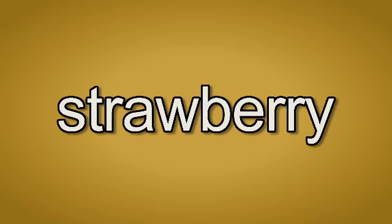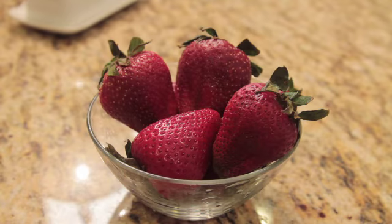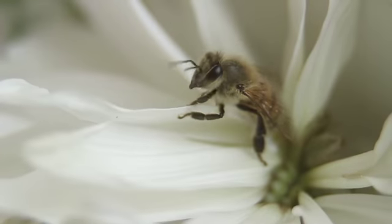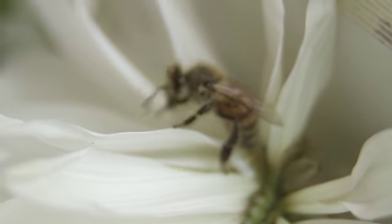Strawberry. Strawberry. A strawberry is a tasty red fruit. Bee. Bee. A bee has wings and it is colored yellow and black.